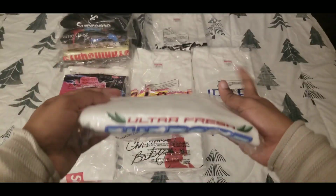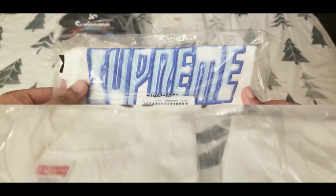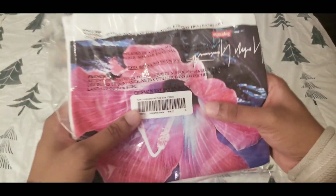Guys, my size is a medium. If you guys don't know, I rock a medium. Anyone else out there rock a medium? Let me know in the comments. I'd like to know, guys. Alright, that's the Ultra Fresh.